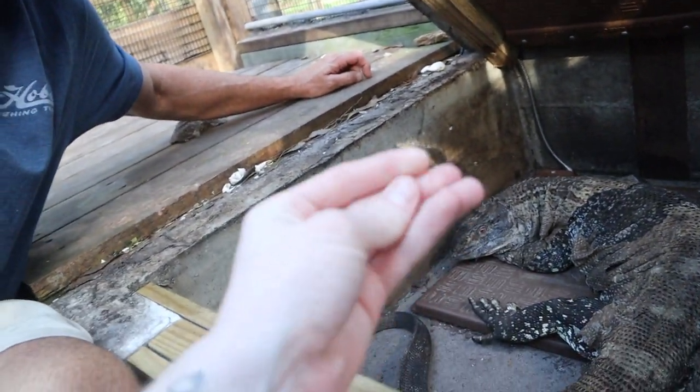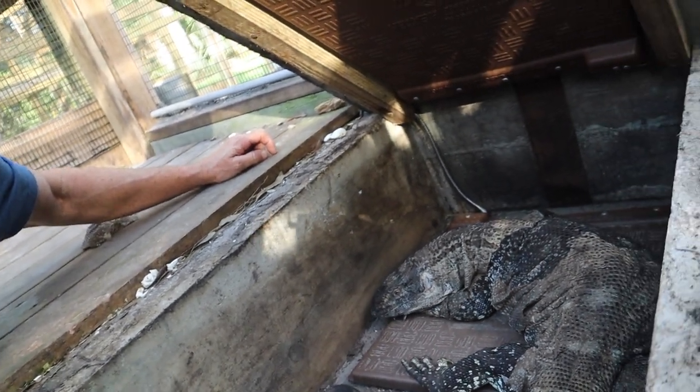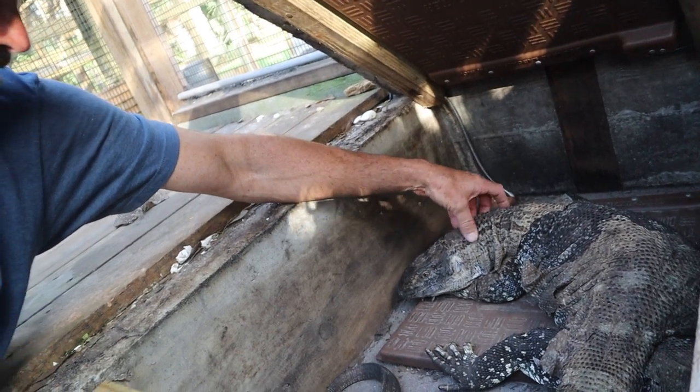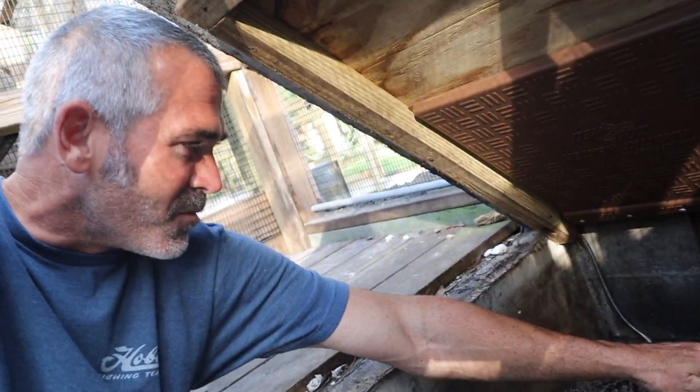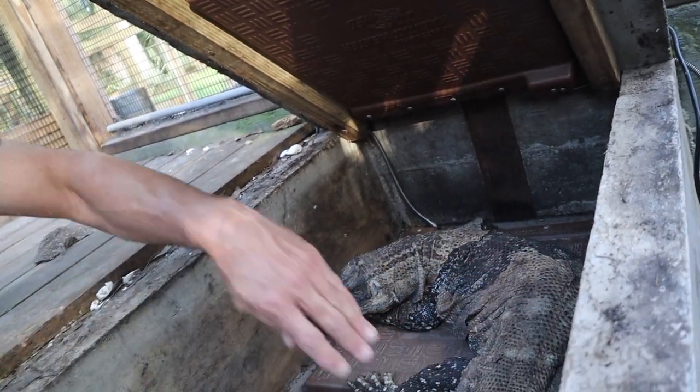You guys, I wish you could feel that right now as I touch her, but I've actually never touched a black throat. It's kind of like what you think a dragon would feel like. Literally, it's like rocks, like armored skin. That is very impressive. Right now I'm like a kid in a candy shop.